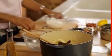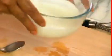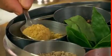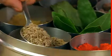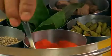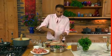Whilst your onions are cooking, move on to making the yogurt mixture. You'll need 225 milliliters of whisked yogurt, and to that add 2.5 teaspoons of ground coriander, 1.5 teaspoons of toasted cumin seeds, and 2 teaspoons of chili powder. Then get whisking. It's very important to whisk the yogurt to prevent the yogurt from curdling when it goes into the pan, and also the spices help in stabilizing the yogurt.